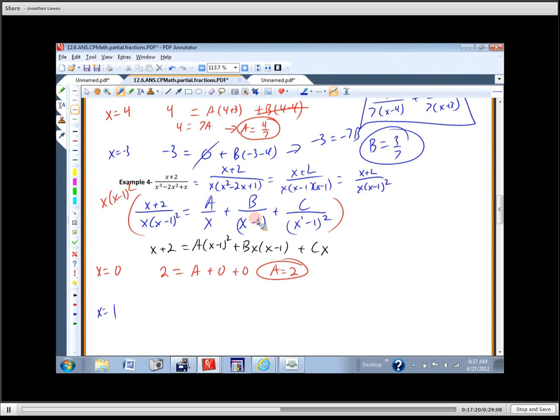Okay? Okay, the next number we're going to plug in is a 1. What do I get when I plug in a 1 over here? I get a 3. What happens to this one? Turns into a 0. What happens to this one? Turns into a 0. What do I get here? I get C. C times 1. So what's C? C is 3.